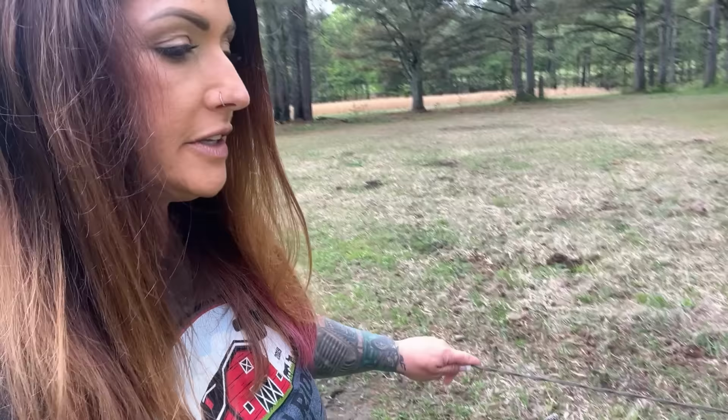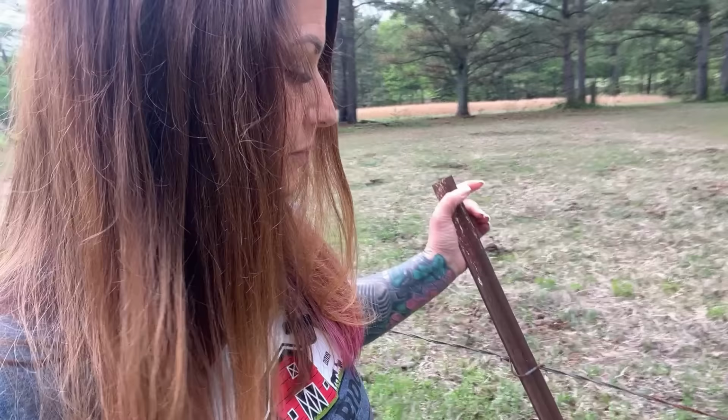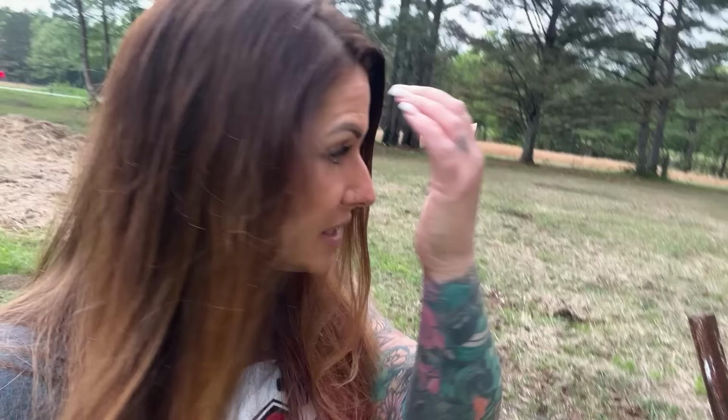Ooh, this fence post is loose. Daddy needs to fix that. Oh yeah, that one's really loose, and that tie has come off the bottom. Always finding something to fix, right? After all this wet and then dry and then wet and then dry weather, we're having the farrier come out to work with her a little bit on Saturday. We'll see how she does.